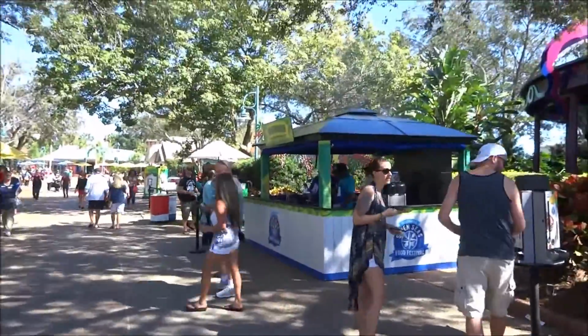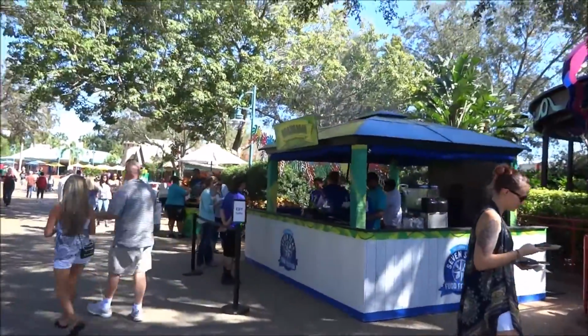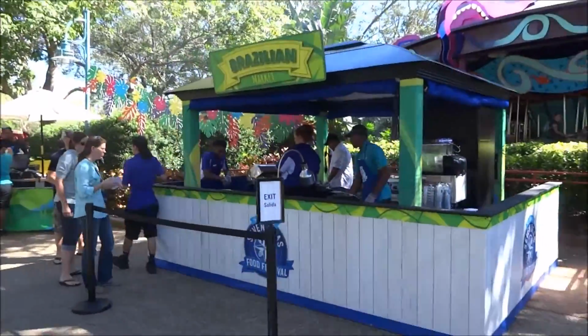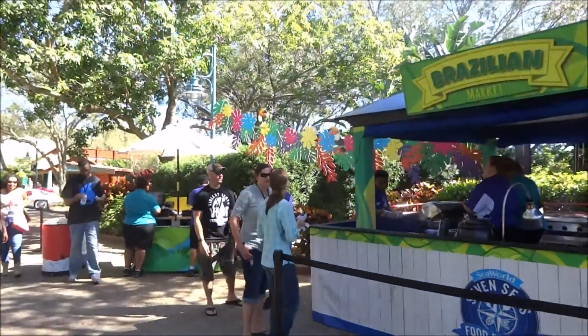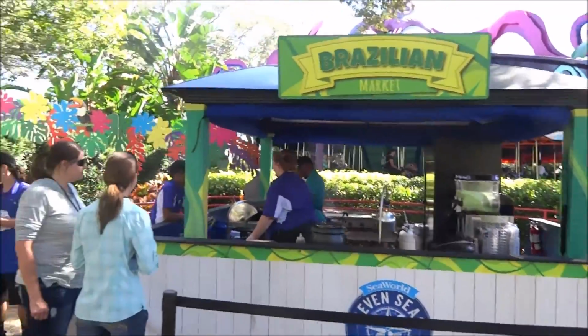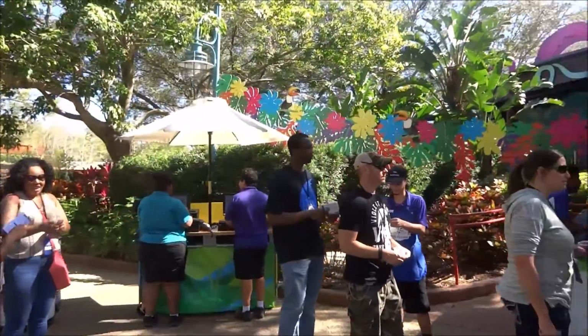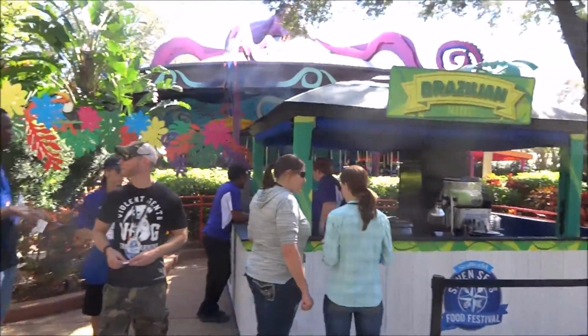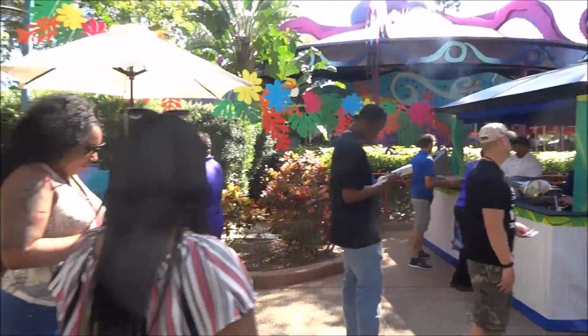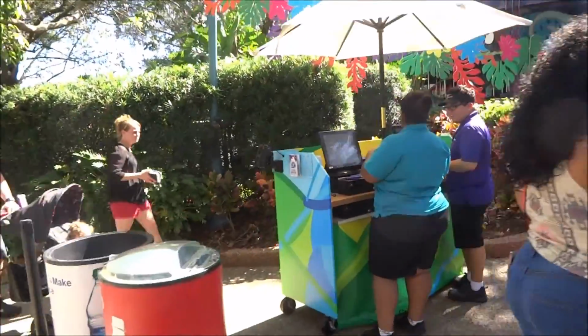And just past those muscle cars and that last marketplace, we have a very popular Brazilian market. Here you can get cheese bread. It's a really good value compared to some other parks like Epcot's Food and Wine Festival. You actually get 5 or 6 pieces of cheese bread for just a little over $4. And all the normal value of the Seven Seas Food Festival that we've seen before.